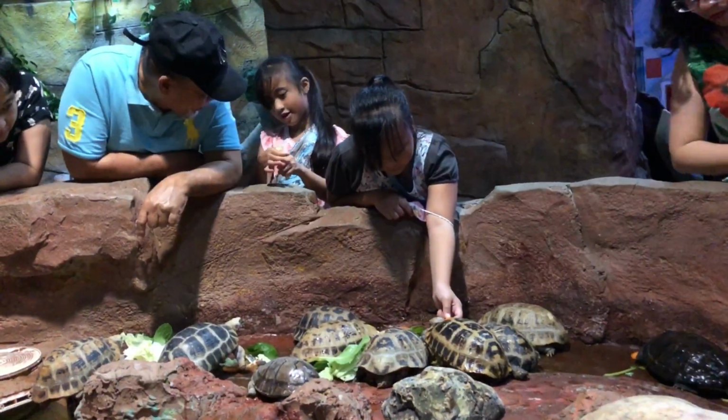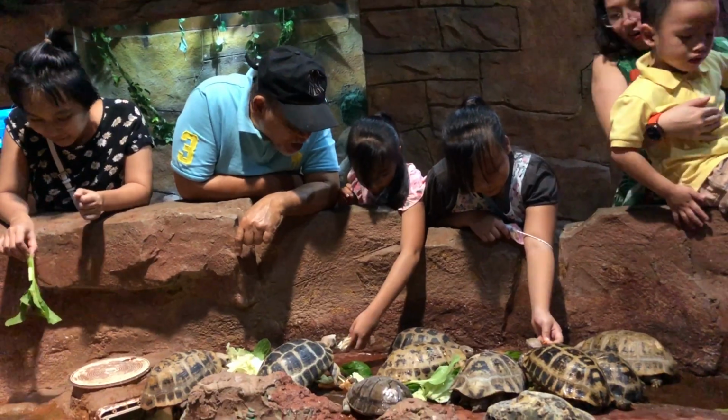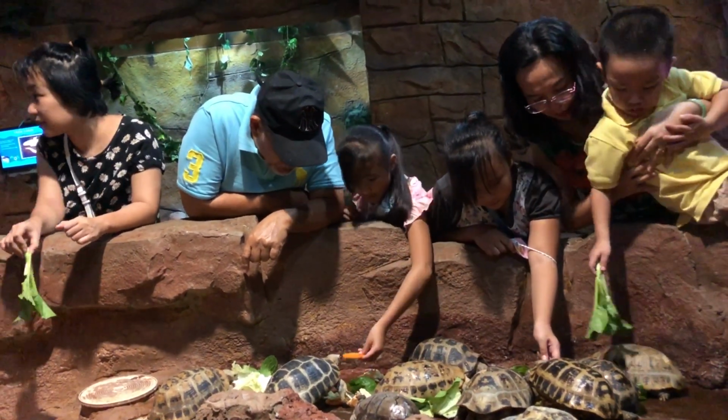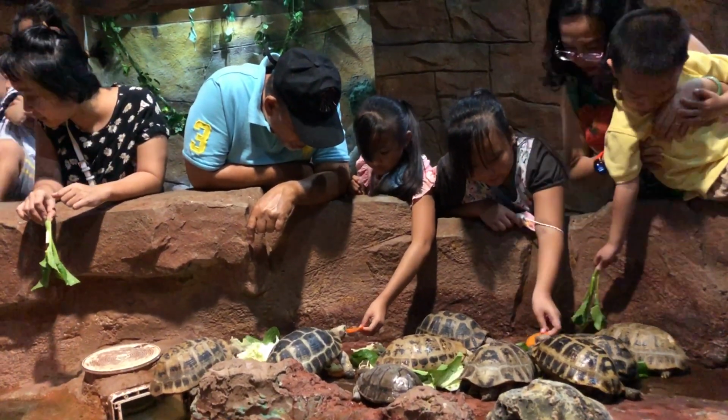Baby turtles used to have an egg tooth. They use the sharp tooth to break out of their shells. Once they're out, the tiny turtles start to crawl, and they're off.